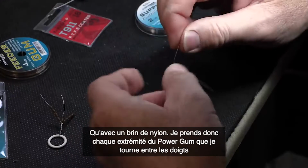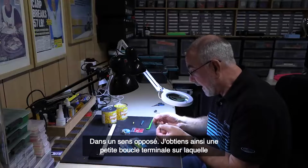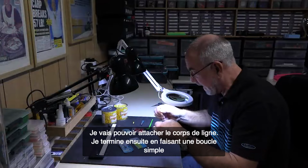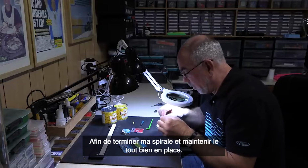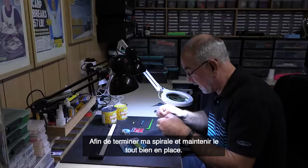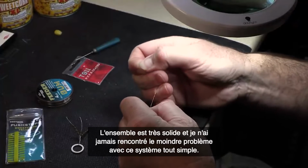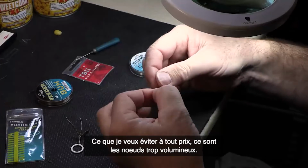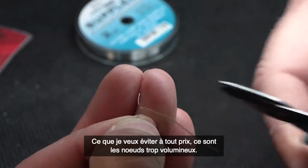So I'm twisting both parts of it opposite to each other. Now what that leaves is an eye at the end to connect the main line to. If you keep pulling that down you can get that eye very small. Now then I just have a simple one overhand loop, and that's sufficient to keep that feeder gum together. Pull that tight. I've never had this come apart, so just that single knot is enough. I don't want big knots on anything. It's a nice, neat little knot. So that's the twizzle part of the gum.